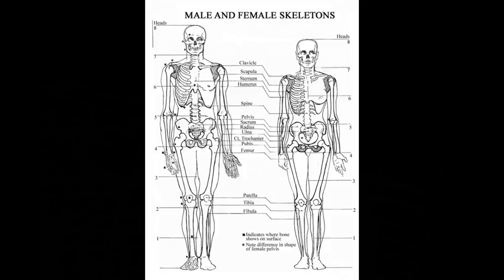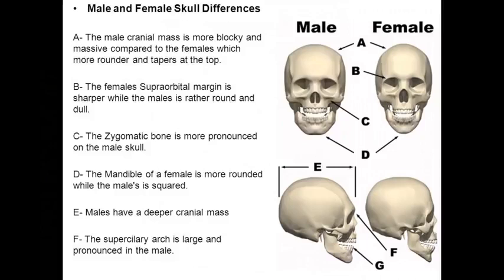The male bones are stronger and denser than a woman's. The male cranial mass is more blocky and massive compared to the female's, which is more rounded and tapers at the top. The female's supraorbital margin is sharper, while the male's is rather round and dull. The zygomatic bone is more pronounced on the male skull. The mandible of a female is more rounded, while the man's is squared. Males have a deeper cranial mass. The superciliary arch is large and pronounced in the male.